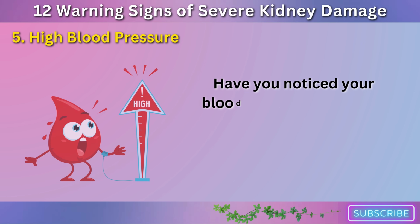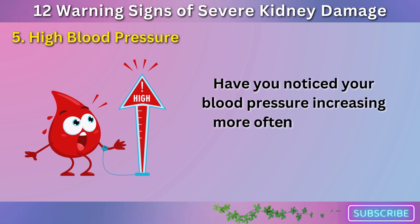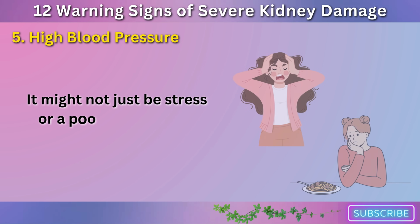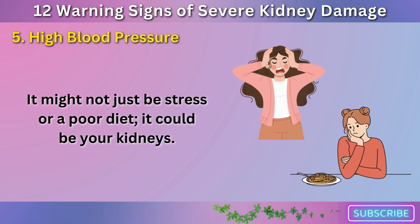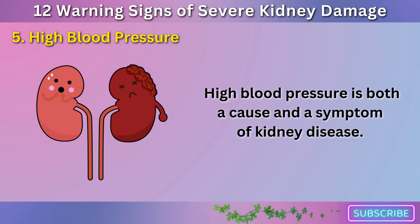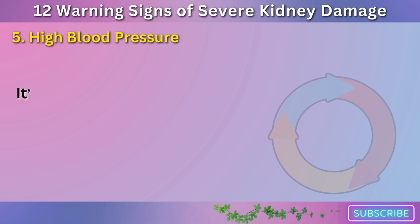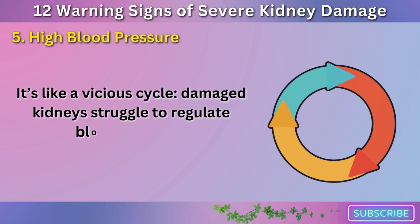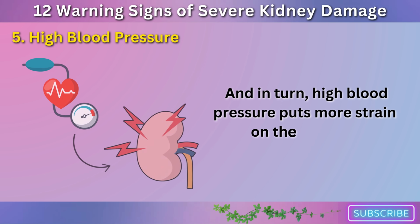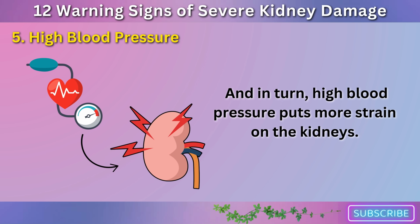5. High blood pressure. Have you noticed your blood pressure increasing more often lately? You shouldn't just ignore it. It might not just be stress or a poor diet, it could be your kidneys. High blood pressure is both a cause and a symptom of kidney disease. It's like a vicious cycle. Damaged kidneys struggle to regulate blood pressure, and in turn, high blood pressure puts more strain on the kidneys.